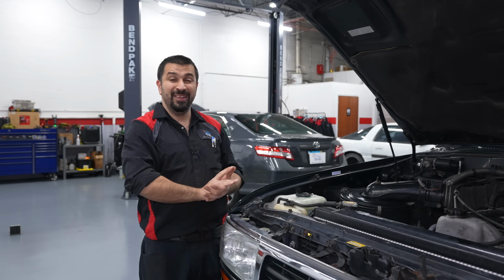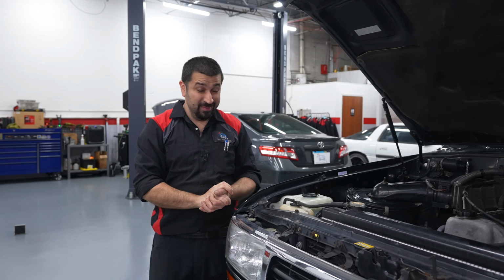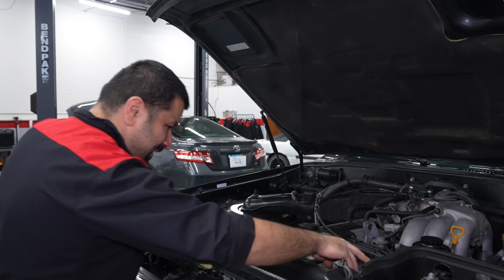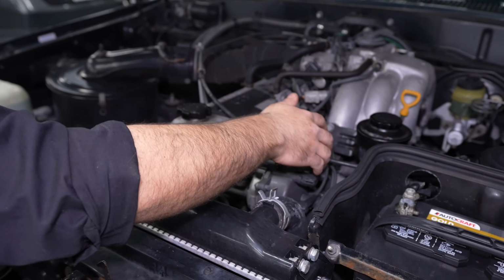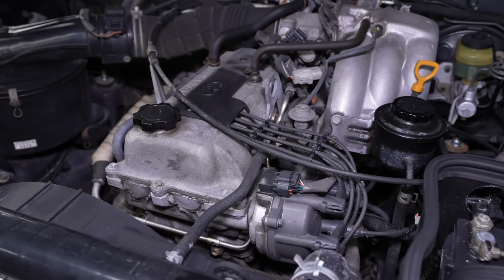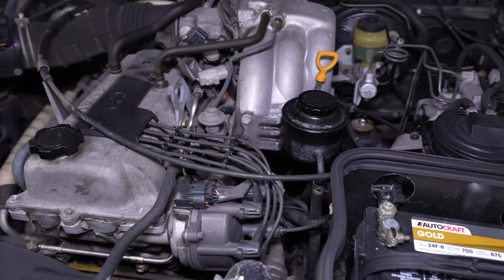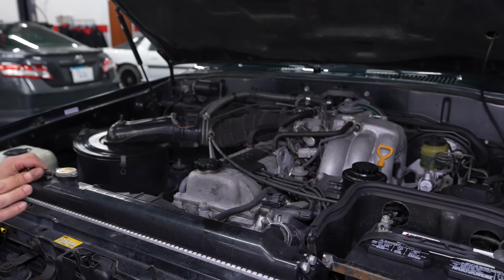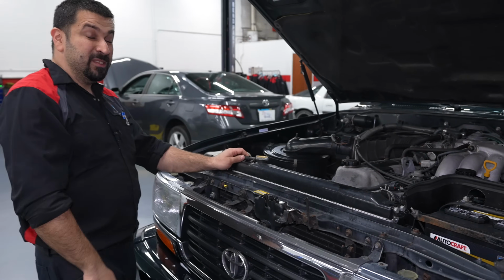You could put this in a tank and it'll keep going forever, literally. Distributor, of course, these are relics from the past. Distributor and spark plug wires, you don't see those anymore. And this is just the way they did things. But this engine was actually groundbreaking in its time because it was fuel injected.